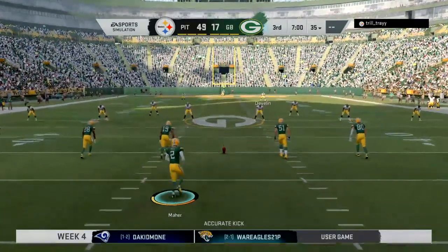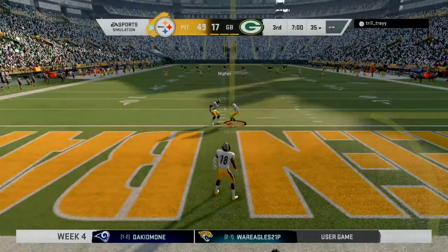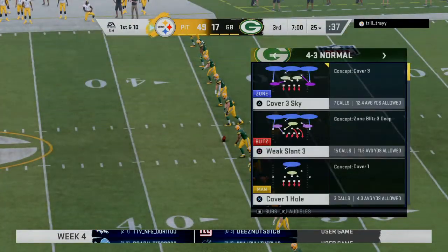So time for the second half as the Steelers have the lead, and they will also be receiving the football here to start the third quarter. And this will not be returnable. It's out of the back of the end zone for a touchback.